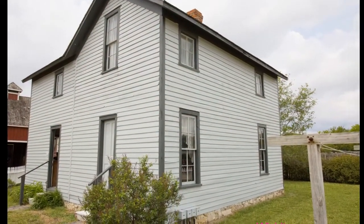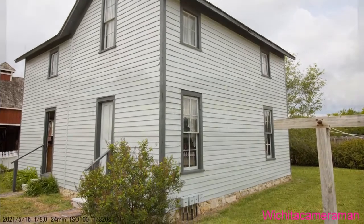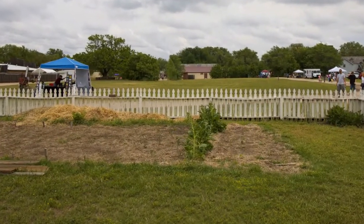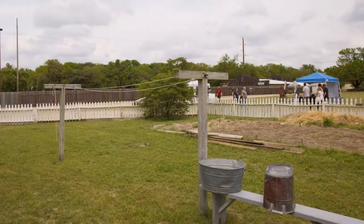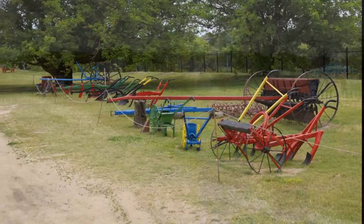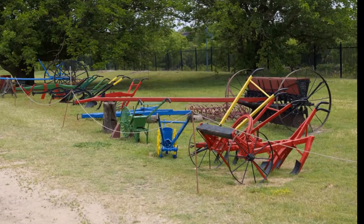And back outside. And thought I'd take a picture of outside here. There's a garden they have started. They don't have a lot growing. This spring should have a lot more garden. There's a line to hang the clothes out there outside after you wash them. And this is some old equipment that they refinished to make it look like new.